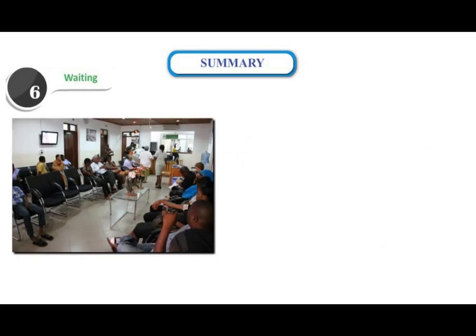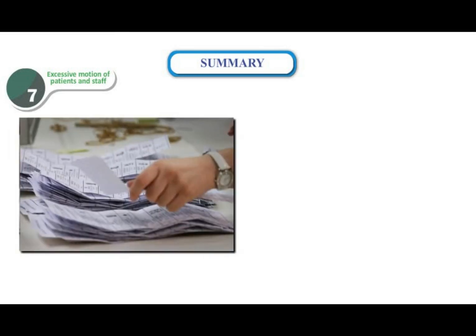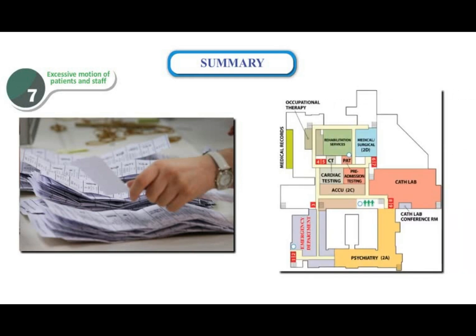Number 6. Waiting, that is, patients waiting for appointments and procedures, waiting for other workers at meetings, surgeries, and procedures. Number 7. Excessive motion of patients and staff, that is, looking for information, materials, and people, and poor layout of the hospital, for example, PAT lab located far away from ED.